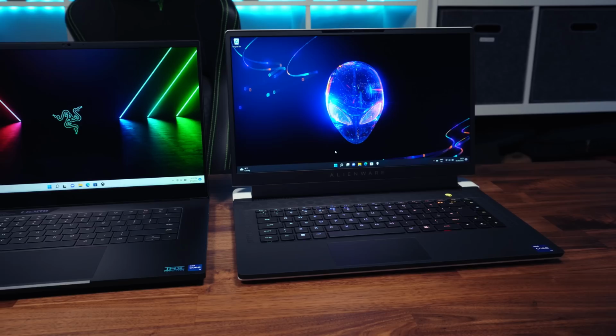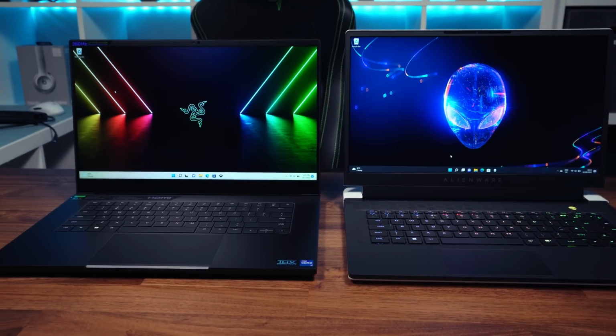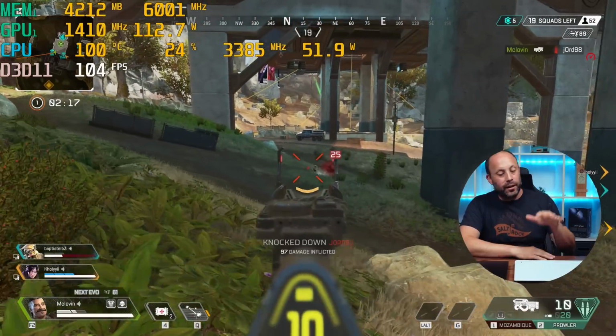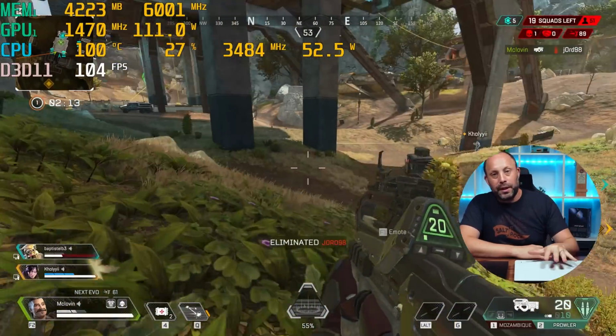So that leads me through to the conclusion. And I have to be honest, I do love both of these machines, but in very different ways. If you're looking for a laptop that you just want to game on, or gaming is your priority, I'd say you've got to choose the X15R2. It's a much better gaming machine.